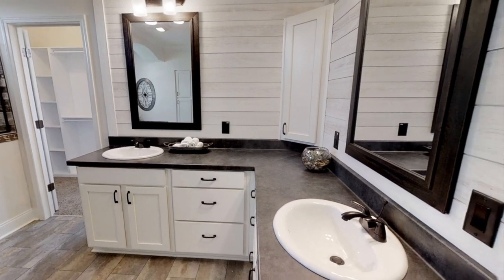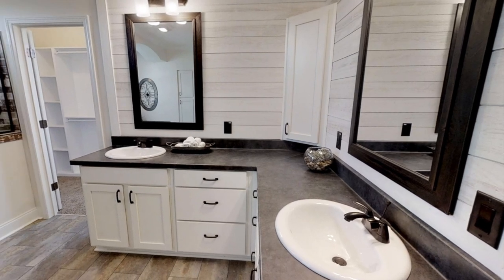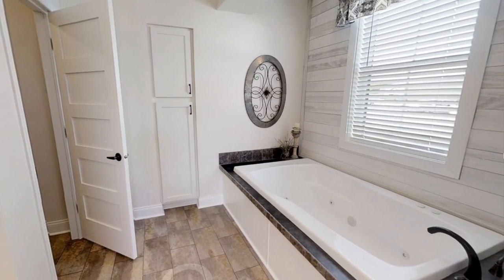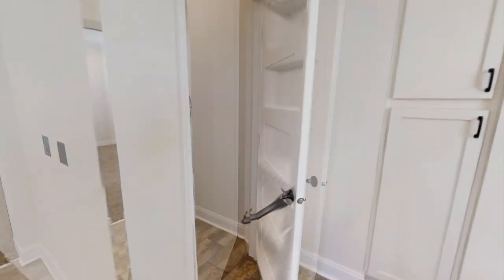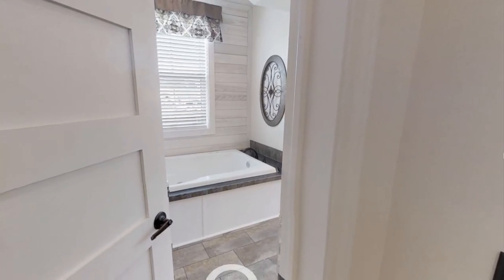So right when we walk in, we have this L-shaped two-sink vanity with a shiplap wall and then two mirrors also in the corner. There's a little spot to place medicine or your skincare products. Just behind this door, we just have a toilet, nothing too special, but you get your privacy if you want to go to the bathroom and someone else is getting ready for the day, you can just shut that door.